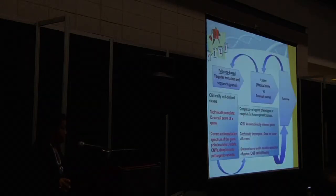If you look at this particular slide, the targeted gene panels offered in the industry today are evidence-based gene panels. What does that essentially mean? The clinical lab has taken the list of genes and read the literature, and that's where you see that some labs would do 10 genes and the next lab is doing 12 genes. But the point here is whether the gene is truly involved in disease or not. The thing to remember is that when people are doing targeted panels, they complete all the exons of the gene and try to cover the entire mutation spectrum of the gene.